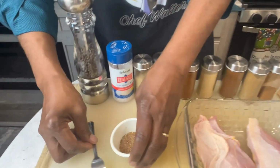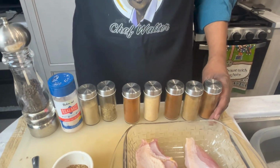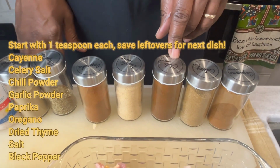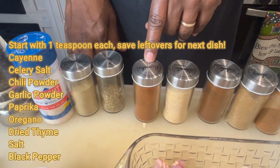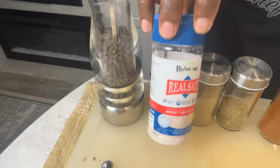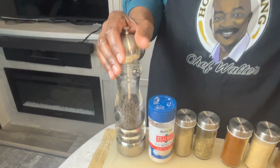Okay, now that we've got our chicken breasts separated, we want to season them. And now for this part, it is really up to you. I'm going to tell you all the seasonings that I used, but you could just buy your favorite Creole or Cajun seasoning, or you can make your own. I've made mine here and already put them in a little bowl and just mixed them up. I'm going to cheat because I can't remember without looking at it, but I've got some cayenne pepper, a little bit of celery salt, some chili powder, some garlic powder, some paprika, oregano, and some dried thyme, along with some sea salt and some freshly cracked black pepper.